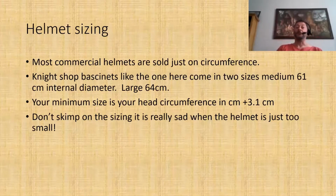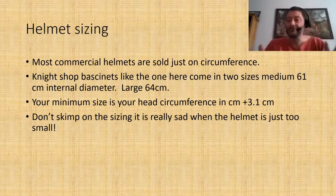So now we're going to say we want to buy a hat, okay? And we know we've got all these options. So when you're looking at somebody's website, buying something that's just off the shelf, not custom made for you, they normally just specify a circumference. And so these ones here that I've purchased are either 61 centimeters or 64 centimeters.